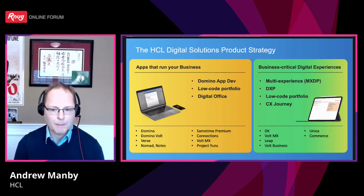And on the right-hand side, you'll see another area that we focus on in the portfolio called business critical digital experiences. And that's where we have our traditional HCL DX product, but it also interfaces with part of our low-code portfolio strategy, and also what HCL is doing much more broadly with its customer journey strategy that links in the DX product, also links in Unica for marketing automation, and also the HCL Commerce product as well.